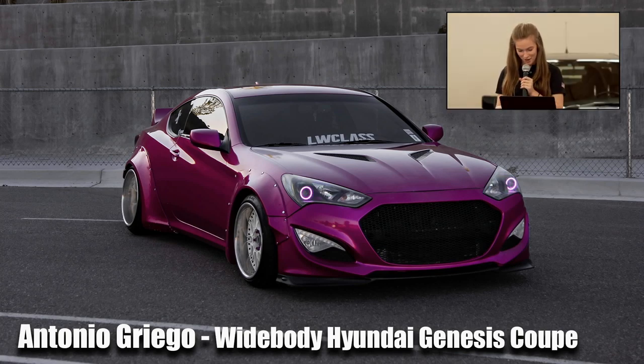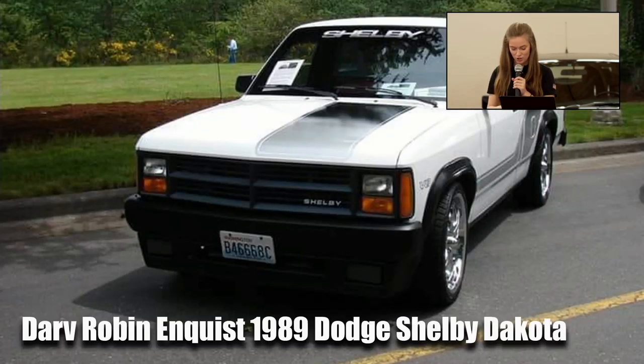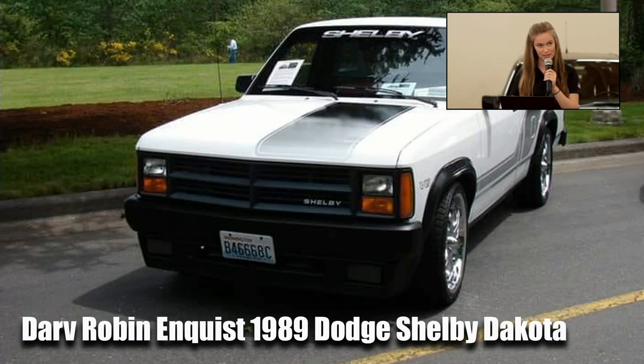Okay. The next car is a 1989 Dodge Shelby Dakota. The owner is Darv Robinquist. This was originally purchased new by his father-in-law from Tacoma Dodge. He and his wife embarked on a father-daughter restoration project a few years ago before his ultimate, untimely passing, my bad. The truck is now appropriately named Pop's Truck and is my wife's forever bond with her dad, he said.